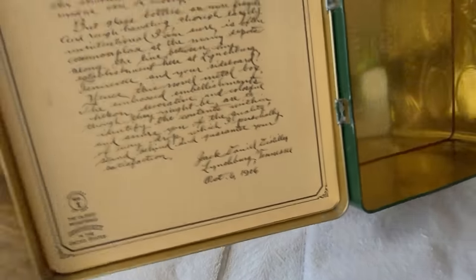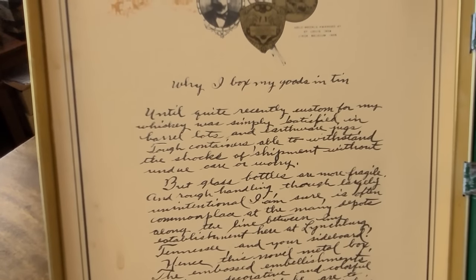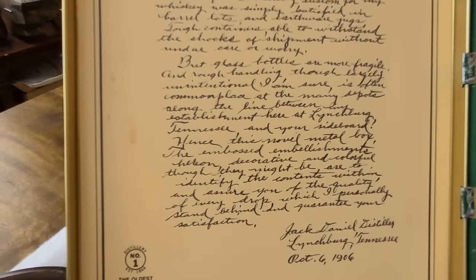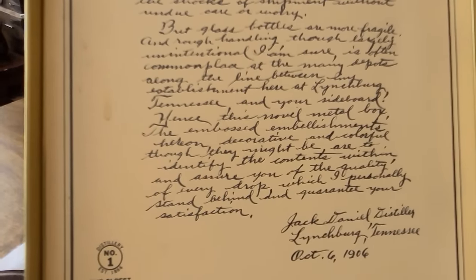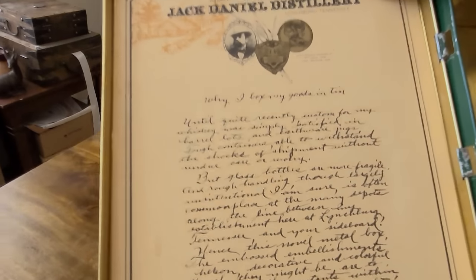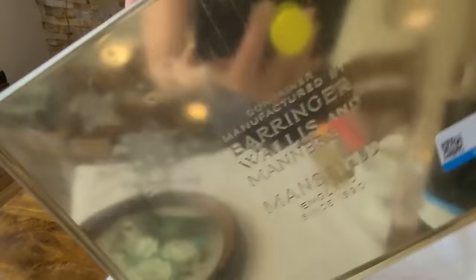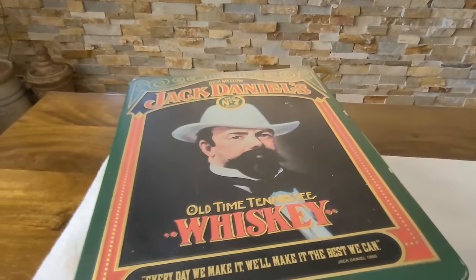The thing I love about this is it has its original little paperwork inside here. Why I box my goods in tin. And there's a little blurb in there from Jack Daniel Distillery. Oh, Jack Daniel himself. Jack Daniel Distiller, Lynchburg, Tennessee, October the 6th, 1906. That's fantastic. Absolutely lovely. I'm so glad it has that in it still. Let's see. On the back it says container manufactured by Barringer, Wallace and Manners in Mansfield, England since 1890. I paid $6 for it, and I value this right around $50.